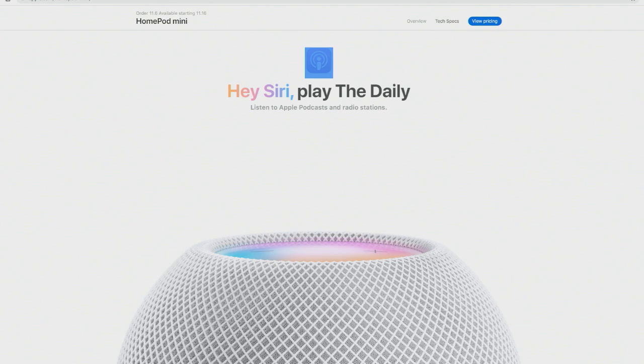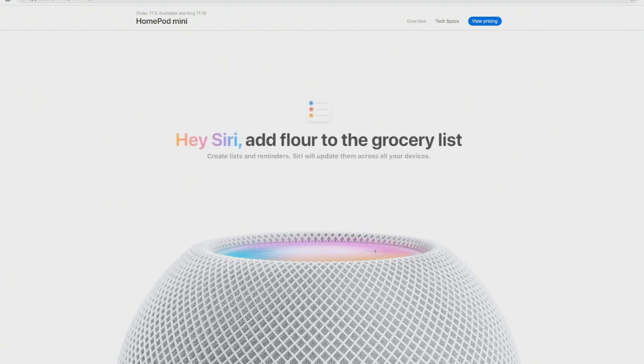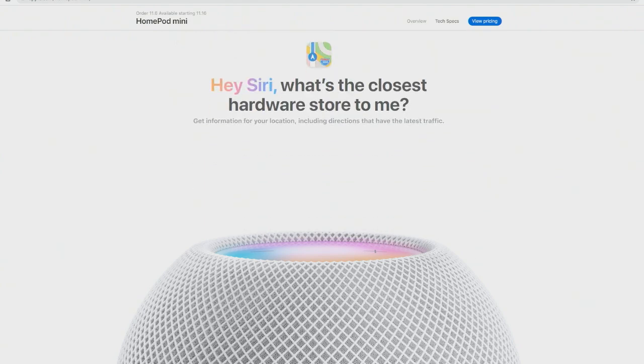So that's going to be a nice way to take more advantage of the Siri features from the HomePod and pass it along to your other devices, because that's always been a little bit frustrating when it just can't do that. And you're like, great, I have a bunch of other devices that could. Let's handle it there.